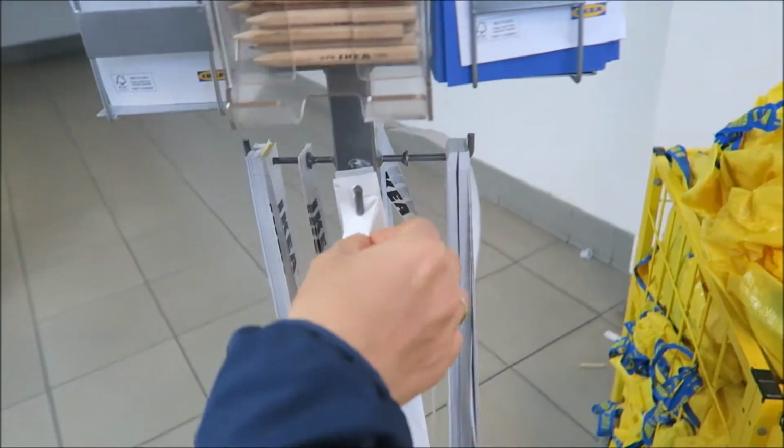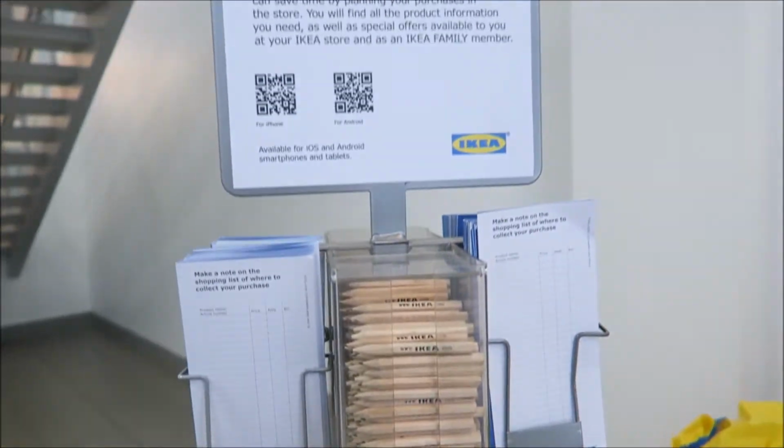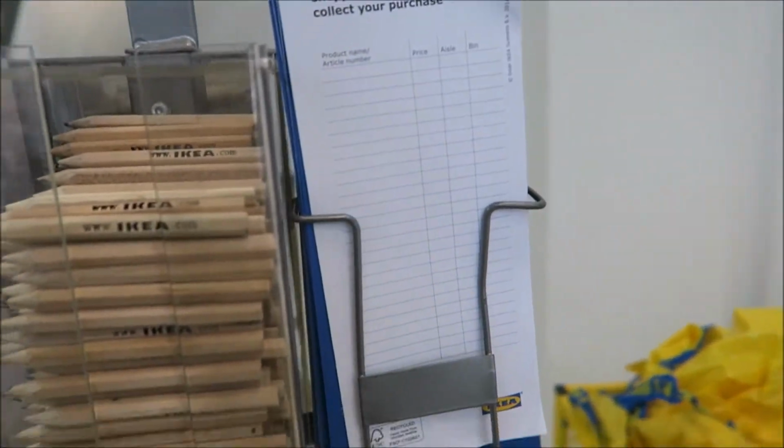Hey, look, I can measure you. Some for the furniture when you need to measure. Look how tall my kids are. And then how tall Mela is. Shopping list and pencil if you need some. See how tall Mela is? There's a restaurant on top. We are gonna take the elevator.